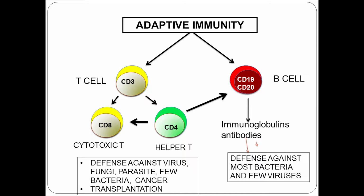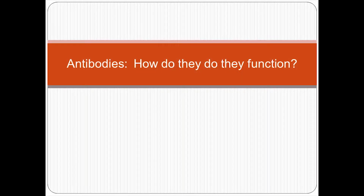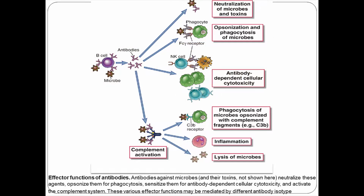B cells help to defend against bacteria and viruses. All right, so how do our antibodies function? Our antibodies function in a lot of different ways. Briefly, they help us to fight microbes, neutralize toxins. They help us to opsonize microbes. So basically, they make microbes tastier so that they're able to be more attractive to phagocytic cells.